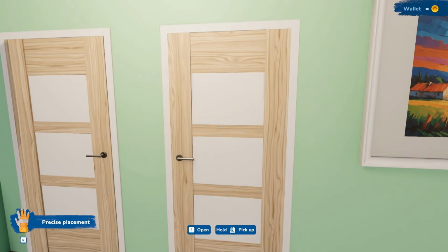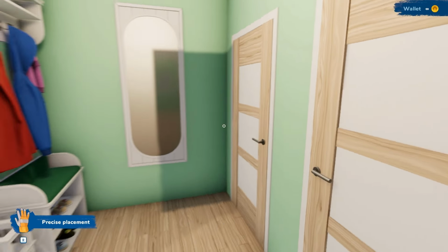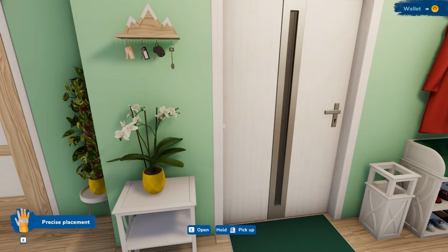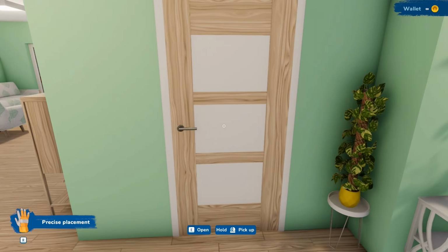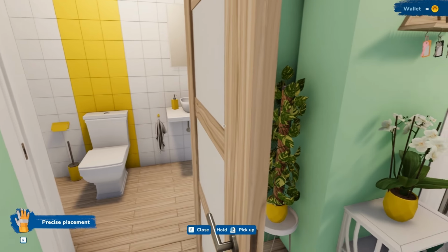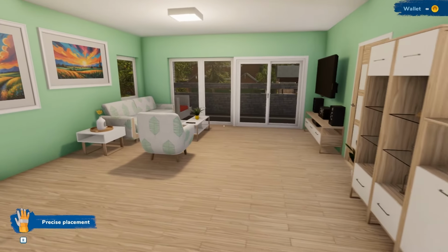So there you have it, a beautiful green mint color on the wall. A lot of area, you can hang away your coat when you come home. Even throw your keys up there. Lovely plants, and let's check out this cute little hallway bathroom. This one is held in a bathroom.